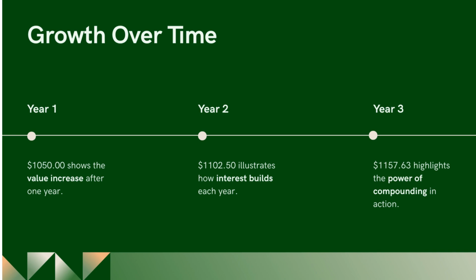$1,157.63. Notice how the interest earned in each subsequent year is slightly higher than the previous year. That's the magic of compounding. Over many years, this seemingly small difference can lead to a significant sum, especially with consistent contributions.